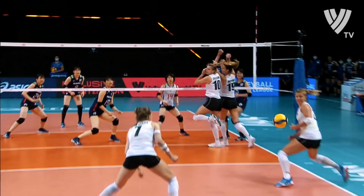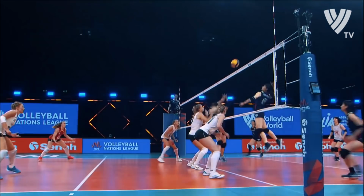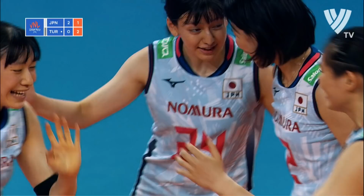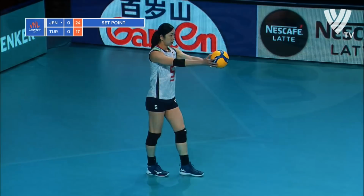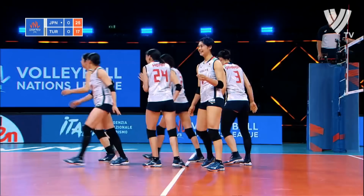Timeout, Belgium. Perfect set. That's a nice ball in for Japan. Goodness me. You just think that that ball's going to be hit by Shimamura. Hit outside. And suddenly, look at that Karaku. Set point for Japan. Overpass. Put down. Japan take the set. 25-17.